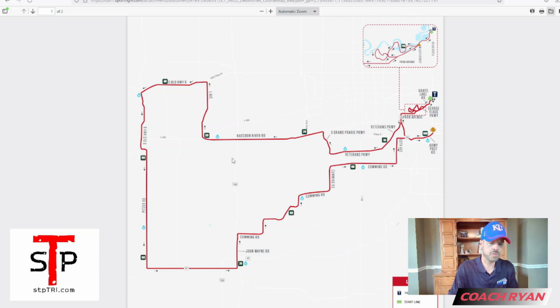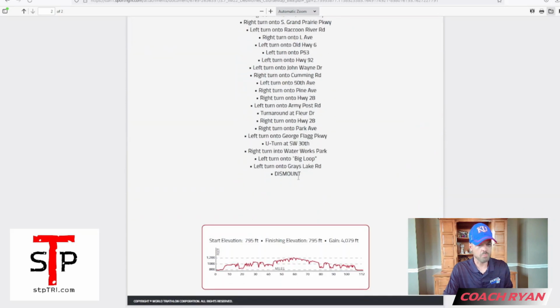But when we look through this course, it is a little bit technical in the start and the finish, and you got a little U-turn section here. But other than that, it is pretty straightforward as far as turns go. It's nothing crazy. You're not taking through a bunch of neighborhoods or anything like that and a bunch of turns. But the big thing is, if you look at the elevation gain, 4,000 feet of elevation gain over a 112-mile course, that's nothing to sneeze at.